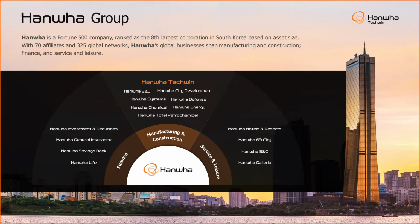Hanwha as a company, Hanwha Group, in one single statement, Hanwha is a Fortune 500 company. What's a Fortune 500 company? How many companies are there in the world? Too many, right? If you put all the companies in the world together, the top 500 companies, some of them come to your mind, such as Facebook, Apple, and so on. Yes, in the list of top 500, Hanwha is ranked as one of them.